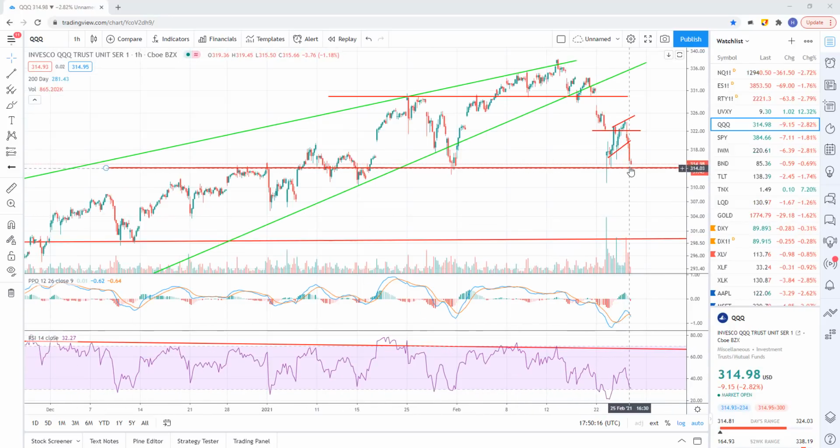Again, this is just increasing now the probability that we're heading down to 300. Because we're going to be down here at 314 today. Maybe they'll hold it here today and gap down tomorrow. That's possible. But regardless, I think we're going to break it now that we're tagging it again and heading down to 300.